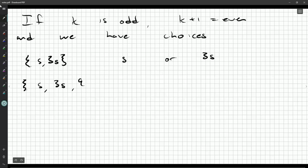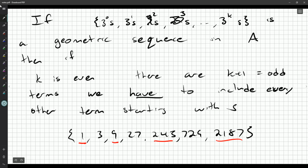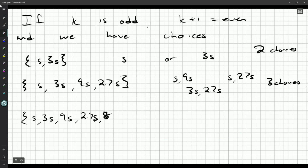And then when we had 4 things, so k being equal to 3, we had S, 9S could be added, 27S could be added, or 3S, 27S could be added. So that was 3 choices. What if I went a little further? What if I had 81? Oh, did I forget 81? I did forget 81. There we go. Now, technically, the notes are correct. 81S is the next one. And then 243S. Yeah, so that's 6 of them.